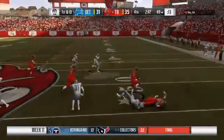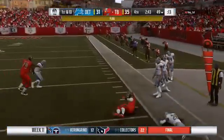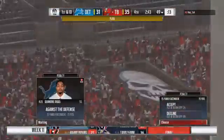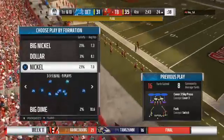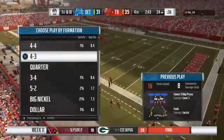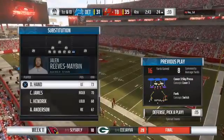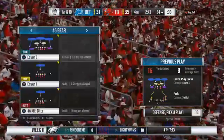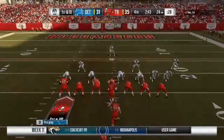A 20th carry here for Elliott. And he'll be brought down. Oh, that's a face mask. Certainly looked like it. Indeed, here come the flags. Trailing in the fourth, this close of a game, that's a penalty you just can't afford. It's an absolute killer, and it's one that drives coaches and teammates insane. So the face mask, quite a blessing there, as they'll start out of harm's way with a 1st and 10.